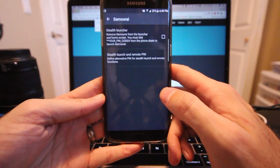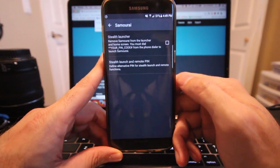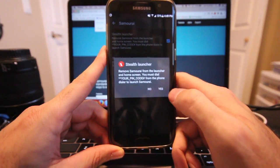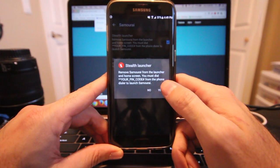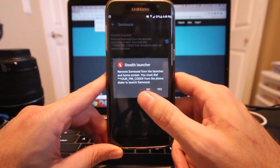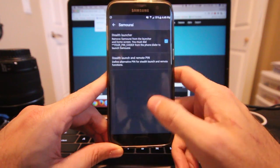Stealth. This is what I love. Oh God, when I saw this, I was so excited. I thought it was the coolest thing. Okay, Stealth Launcher. Let's take a look at this. So I'm removing Samourai from the home screen and from my, I guess, app launchers. So you won't be able to find it anymore. And I have to dial *# my PIN code, the #, and then dial that number in order to open the app. So I'm going to say yes to that.